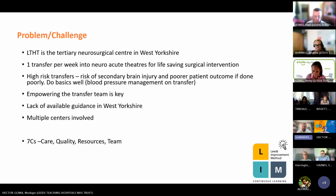When we're thinking about the 7 commitments of LTHT, this project links in quite nicely to those. It is aimed at improving patient care and quality of the transfer. If they arrive in a better physiological state, the chance of developing a secondary brain injury and ultimately poorer patient outcome, with high risk of mortality and morbidity, is hopefully lower.